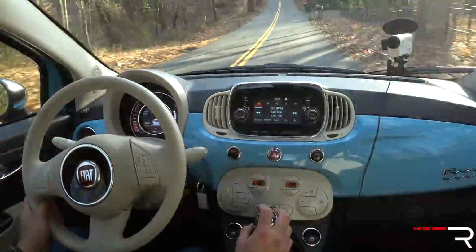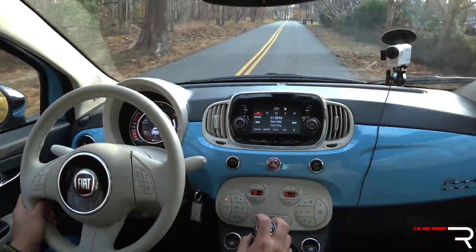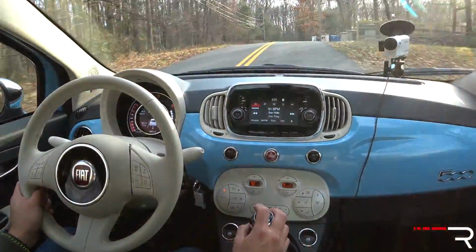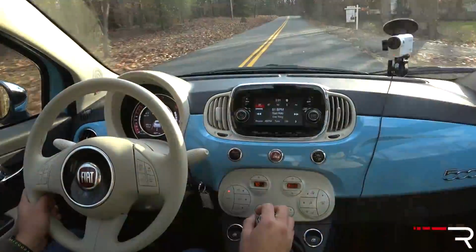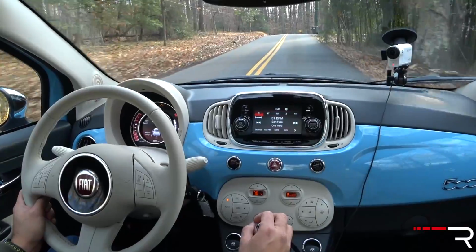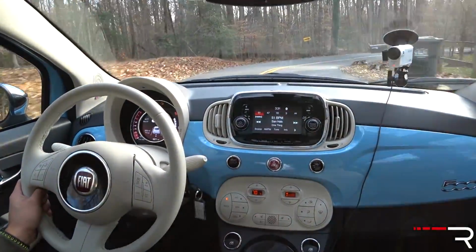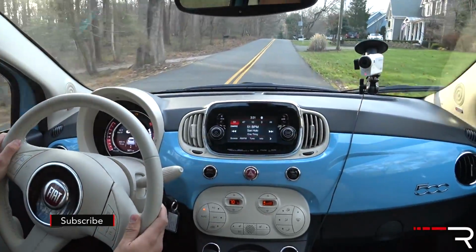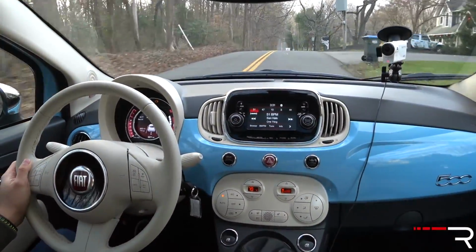Now, going through some of these back roads here, the first thing I'm noticing is this car's steering. I obviously don't have the sporty Abarth model, and it's a relatively slow ratio steering for how small this car is, for how light and nimble it is. I wish it was a little bit more direct, but again, I am driving the more luxury, comfort-oriented Lounge model, so that's kind of what Fiat has tuned it for. It's got plenty of body roll, and because of the high roof, it makes this car feel a little tippy, which is not ideal, especially when you're attacking corners in this thing. You kind of wish that it was a little bit flatter, but that's kind of why you buy the Abarth model.